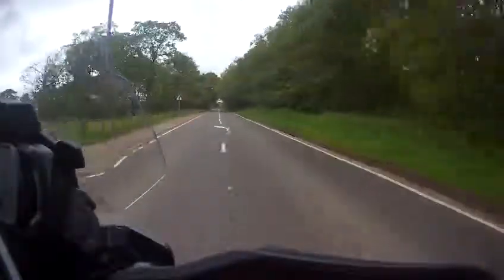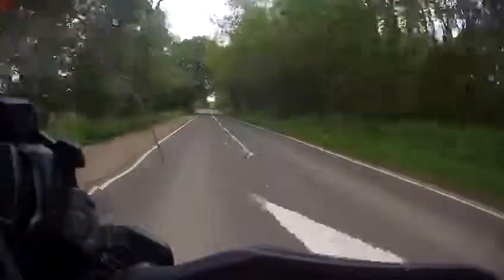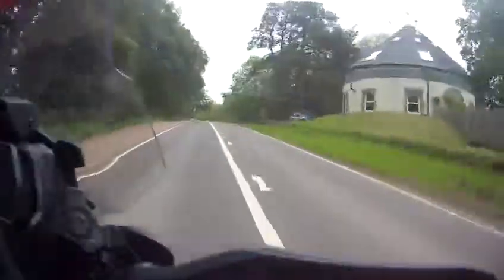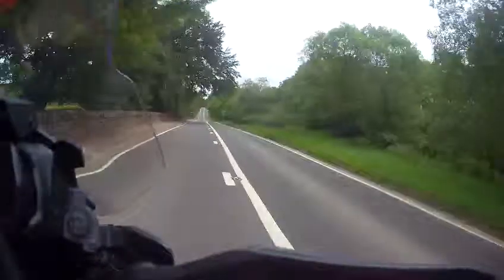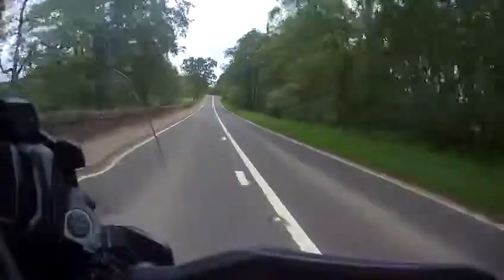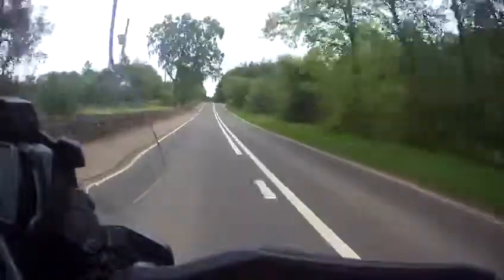Hopefully that's not a police unmarked car. But yeah, I love this bike. I can't fault this bike at the moment.